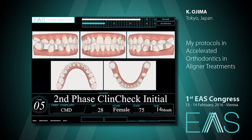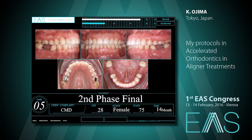This is the refinement stage of the ClinCheck. Normally it takes 22 months. However, using AcceleDent, it takes only 8 months to finish. In this phase 2, as you can see, I control the lower premolar mesialization. The lower second premolar had perfect mesialization with aligners only.